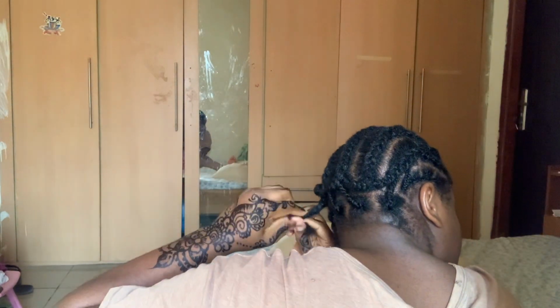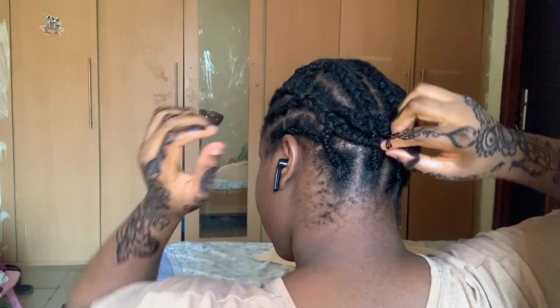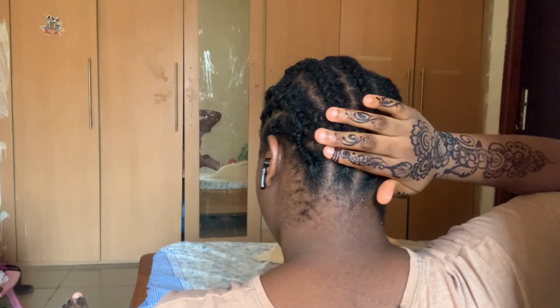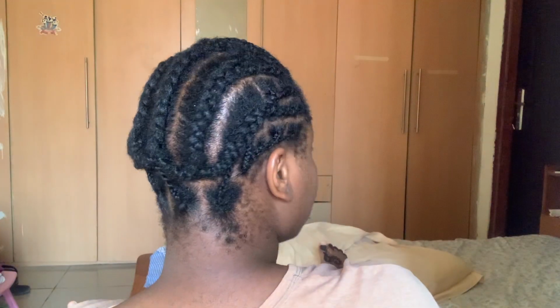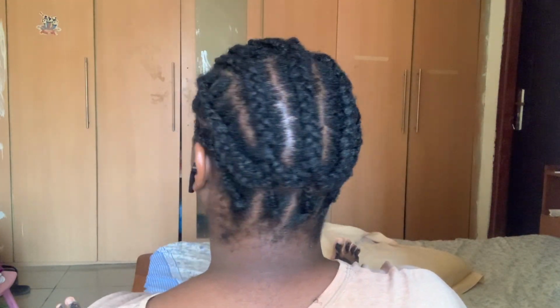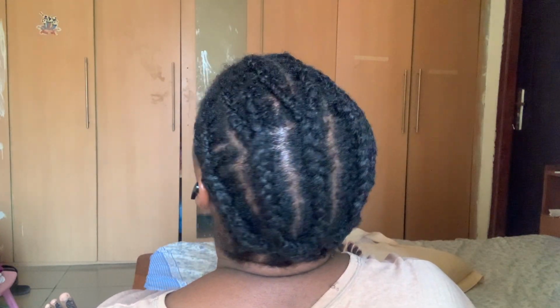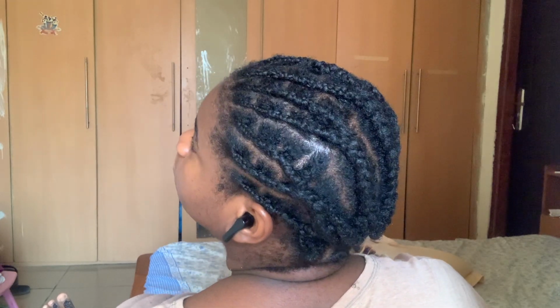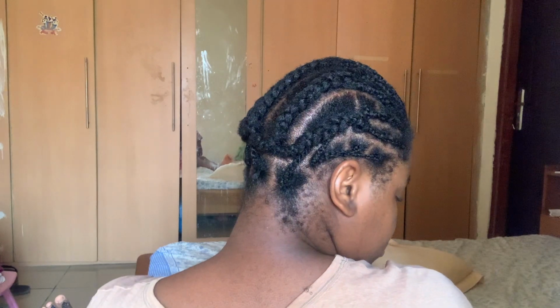For the last one, I just tucked it in with the rest. If you want it to be more secure, you can crochet it into the other cornrow, and this is how it looks. I'm so proud of myself, this is my first time doing it. This is how the hair looks. I like it so much. But this is not the finished result. This is the hard part. We're done with the hard part.